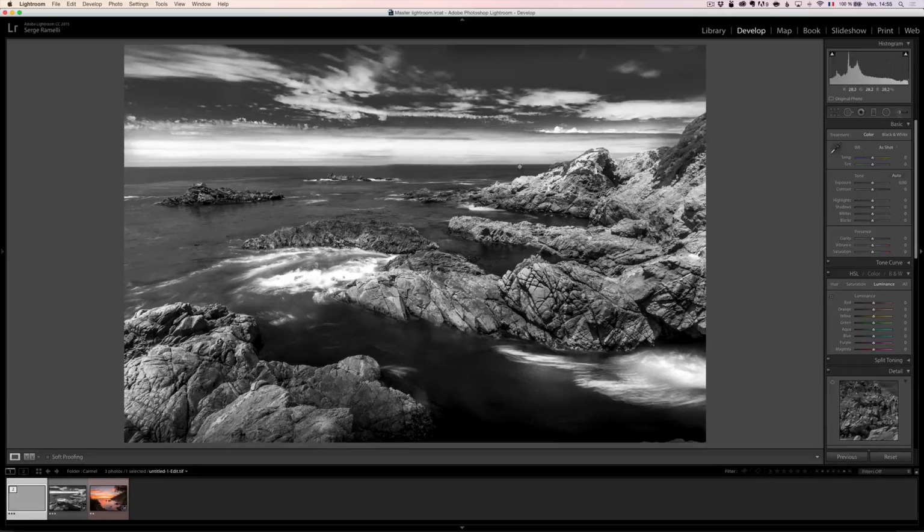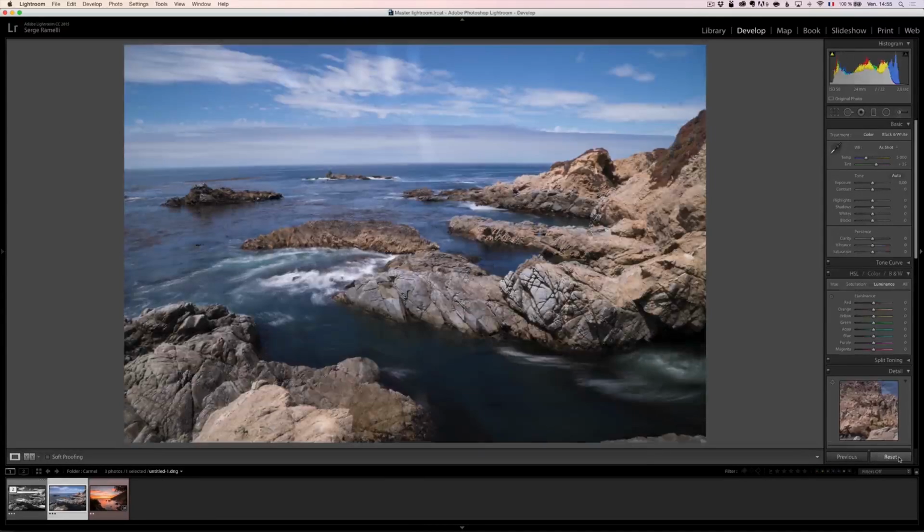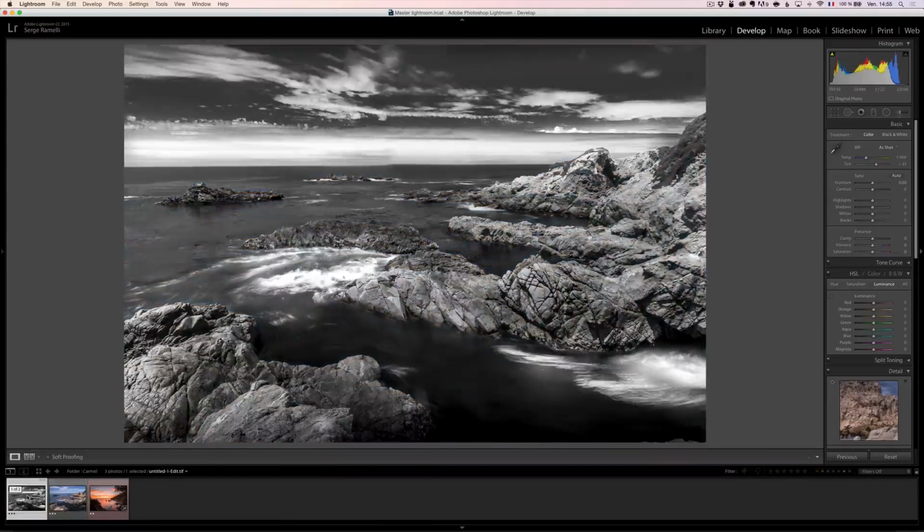Okay, so now that's the final result. What I can do is take the original photo and click on Reset, so that we can really see the before and after. So that's the before, and that's the final photo, the final black and white, a little artsy black and white. All right, let's carry on.